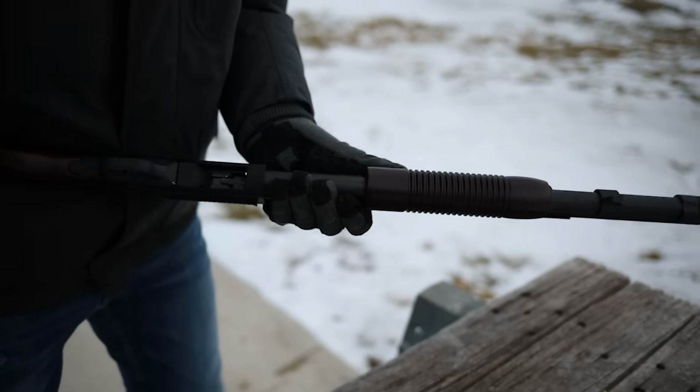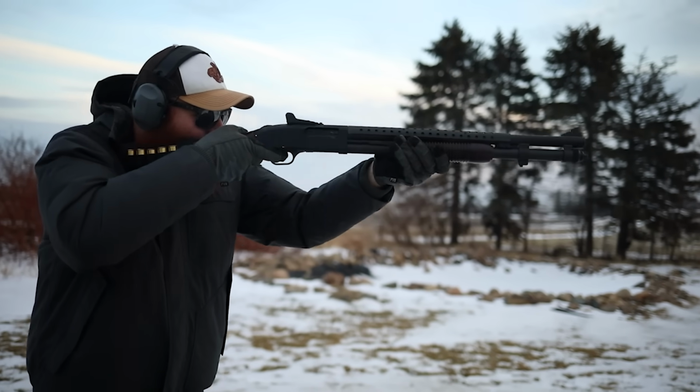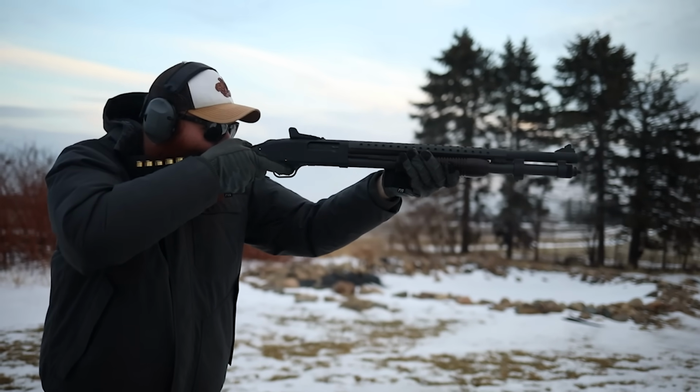I think it'll make you feel all warm and fuzzy knowing that you have 9 rounds of buckshot in case those looters or burglars show up to your house. You can make them regret it.